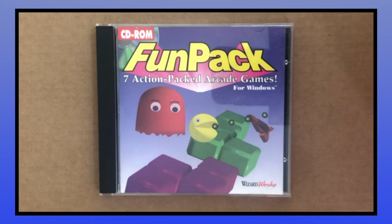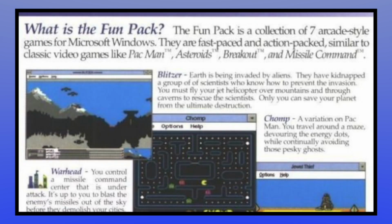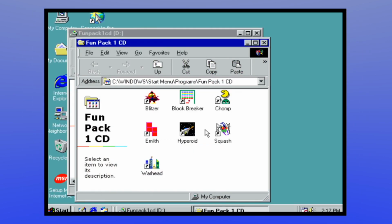First up on our copycat catalog is Fun Pack, released in 1993 by WizardWorks. This is a pack of several arcade-style games, all bundled together on one disc. Love the low-budget 3D render on the cover. All of the included games are simple remakes of other popular titles, with the only meaningful difference being that they came up with new names.